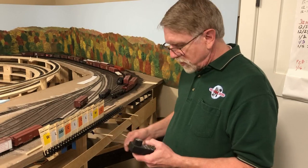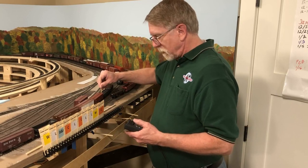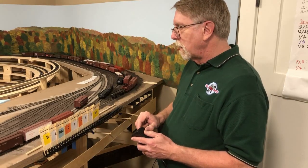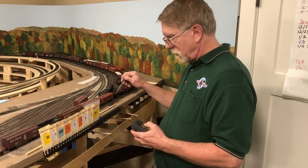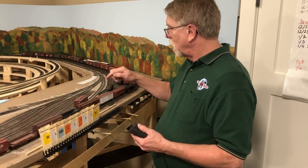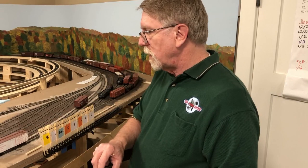So my next car goes to track 3. So we're going to just switch these up here. 2 local cars to the main.